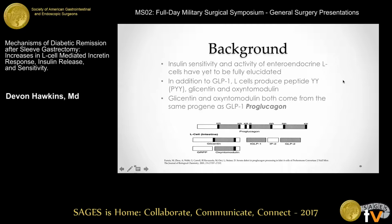To refresh everyone's memory on the basic sciences, L cells are found in the ileum and colon, and they produce peptide hormones such as GLP-1, PYY, glicentin, and oxyntomodulin. While GLP-1 has made a prominent debut in the literature, less is known about other peptides that come from the same protein, proglucagon, and these peptides are glicentin and oxyntomodulin. So we sought out to find out if glicentin increases postoperatively in the same ways that GLP-1 does.